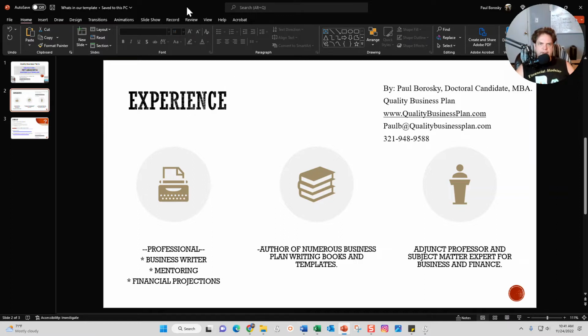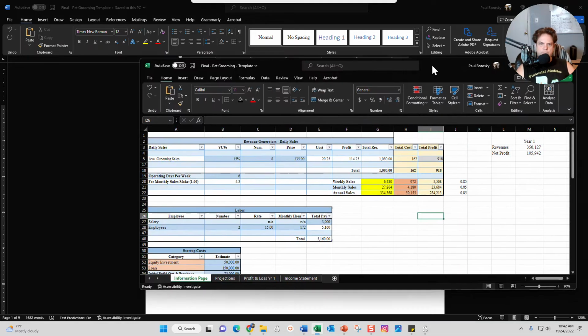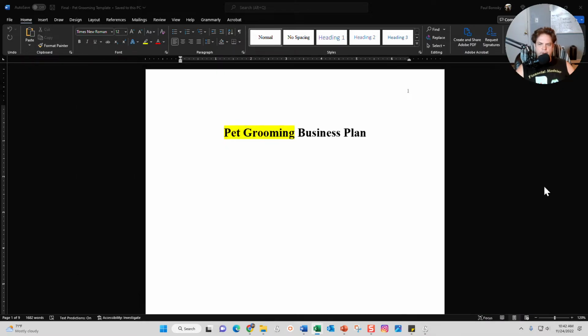All right, so with that said, let's take a look at the star of the show, which is my pet grooming business plan template. If you are interested in buying it, it comes with two documents. The first one is the Word document, which has the actual business plan. It also comes with an Excel file, a financial model that allows you the opportunity to customize your projections for your pet grooming business plan. At the end of the video, I'll give you a link to purchase my pet grooming business plan template if you are interested in it.